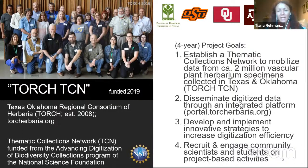In late 2018, we were notified that we were awarded in 2019. So you'll hear me call it the TCN, which stands for Thematic Coordination Network. And the point of this grant was to digitize and mobilize the data from about 2 million vascular plant specimens that are deposited in herbaria that were collected in Texas and Oklahoma, to disseminate those data through a platform. So that's the platform I'm going to show you today, so you can access these data, to develop and implement strategies to increase the efficiency of how we're digitizing these, and to recruit and engage community scientists and students in project-based activities, perhaps. So you'll hear a few examples of these.